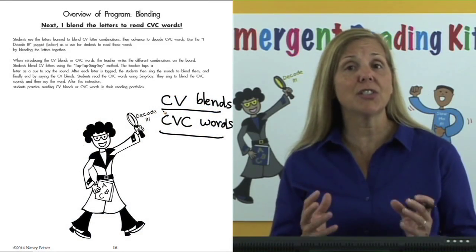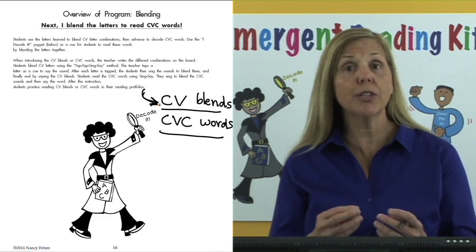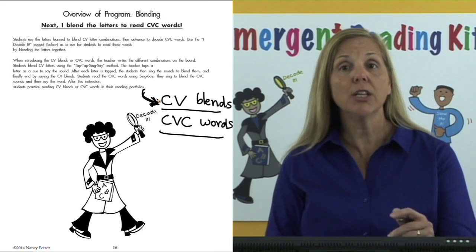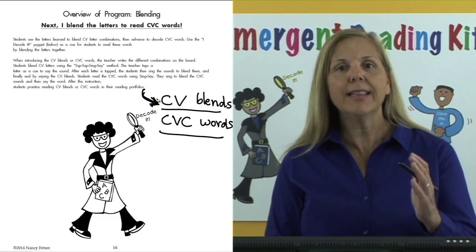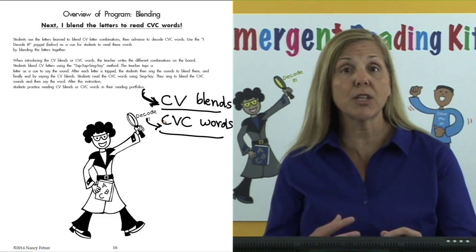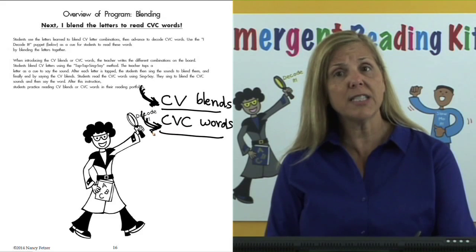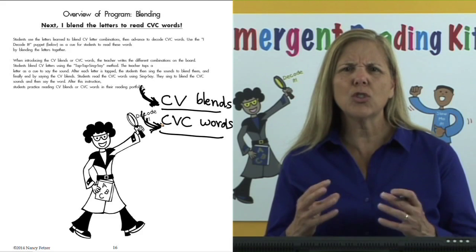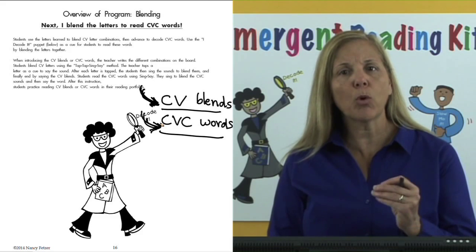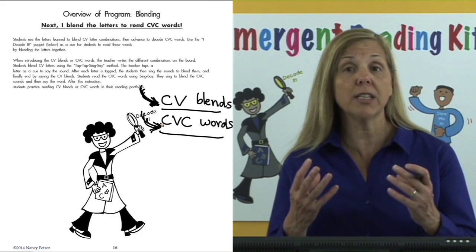Please go to pages 16 and 17 where I will introduce blending. At this point, students have learned some letters and they are ready to blend CV letter combinations using only those known letters. Then they will advance where they will decode CVC words or consonant vowel consonant words. Why do I have CV blends that lead to CVC words? Often students have trouble blending three sounds together. So the CV practice provides a stepping stone many students need when first learning this skill.